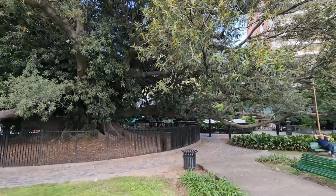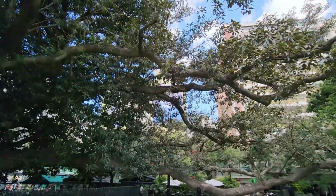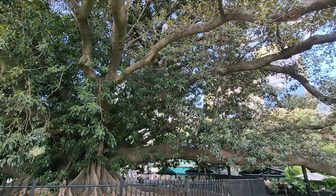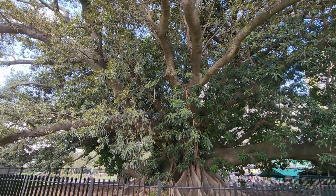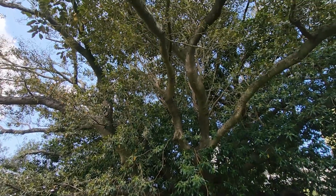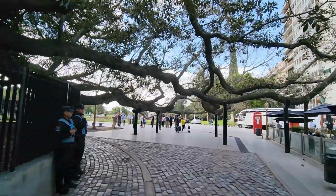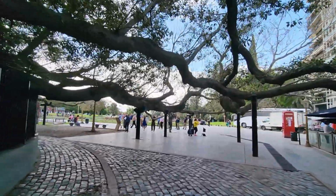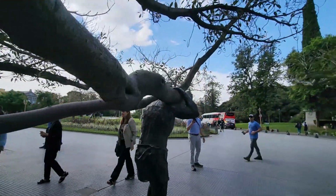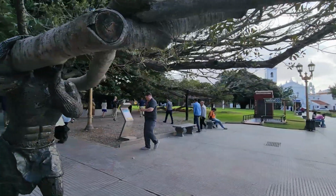Nearby, you'll see the massive Gomero de la Recoleta, a tree that's been growing here for over 200 years. Next to it stands Atlas, forever holding up a branch, a unique addition to this urban landscape.